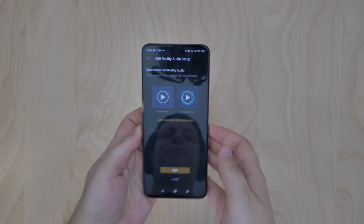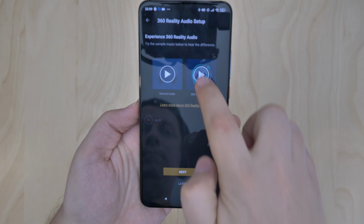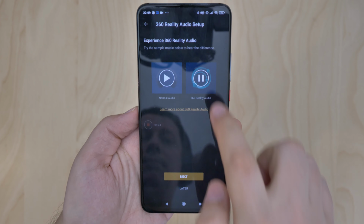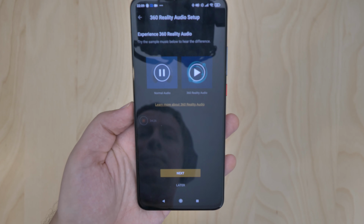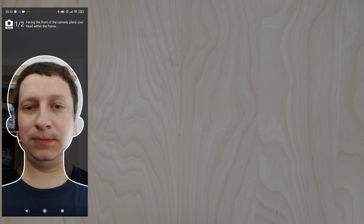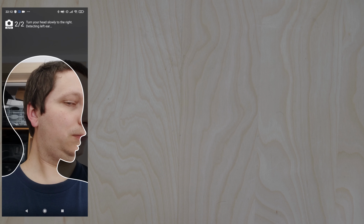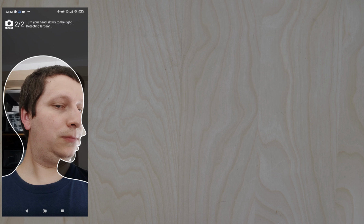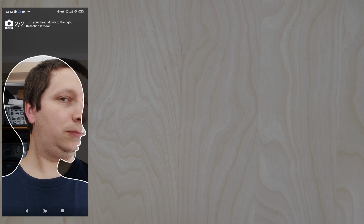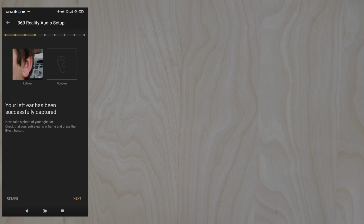The 360 audio isn't supported too well just yet, but some test samples sound great, with the sound surrounding you quite nicely, so I'm looking forward to testing it more. One thing that's quite interesting about 360 audio is that to make the best use of it, you should take a photo of your ears for optimal experience. I'm not sure how much of a difference it makes, but scanning my ears was definitely a new experience for me.